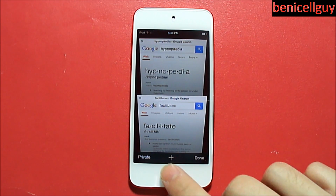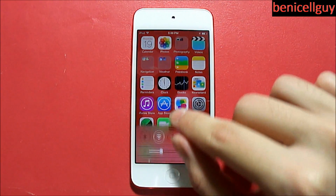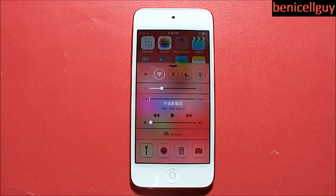Alright, next I want to talk about AirDrop, which was a feature that you guys saw before. Now, right here is AirDrop. So AirDrop is basically where you can share any pictures or videos with another device that's near you. Just make sure that both devices are enabled for AirDrop. Unfortunately, this isn't available for all devices.